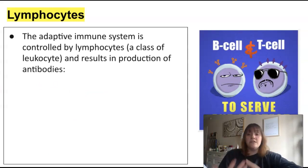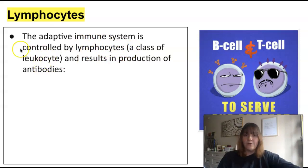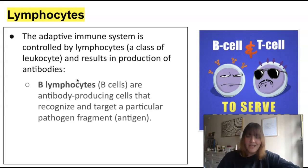It's basically the adaptive immune system is controlled by lymphocytes. And you're probably like, okay, what's a lymphocyte? A lymphocyte is a class of leukocyte. If you remember, a leukocyte is a white blood cell, and it results in the production of antibodies. So all a lymphocyte is, it's a type of white blood cell that produces antibodies. I'm going to tell you what antibodies are on the next slide, so don't worry.